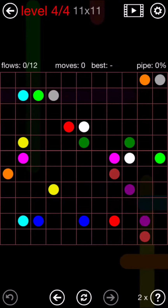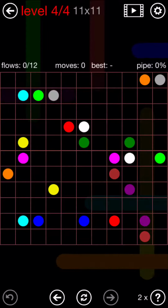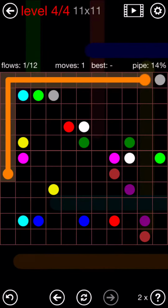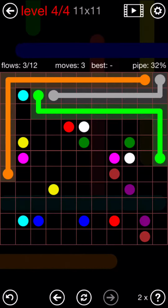Now the last one. It's a 12 flow puzzle. With that many flows, it does present a little more of a challenge. I'm going to try the orange to take that corner first. Gray will go there. The bright green will go around there.